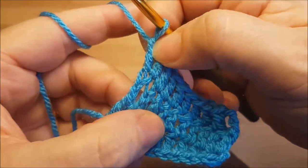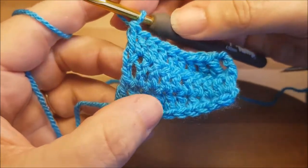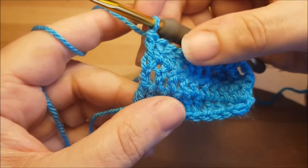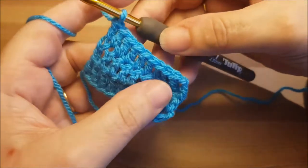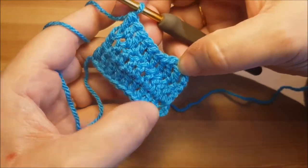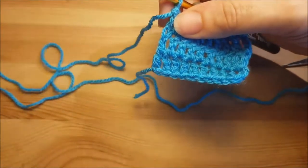And as you can see there, it kind of pulls that treble, the turning chain, it kind of pulls the turning chain up straighter. So these edges are already a lot straighter than this one.